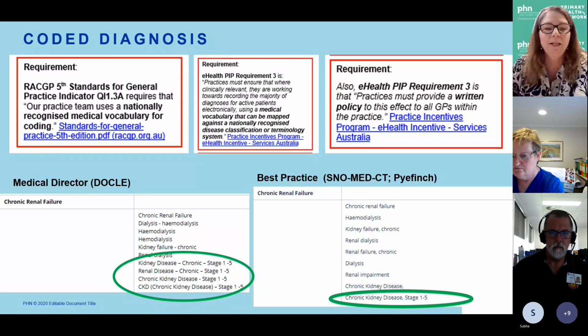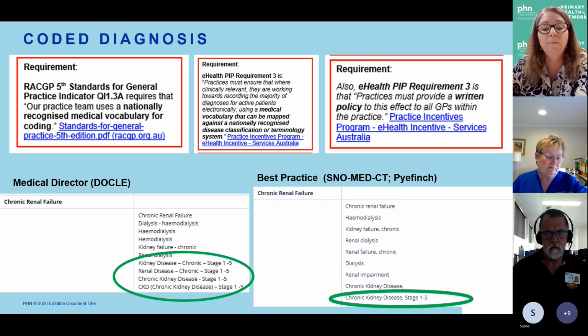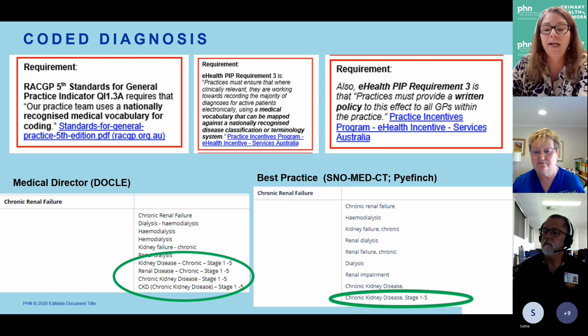So I don't really see there's a lot of wriggle room here. You really do need to be using, for example, in Medical Director, the national medical vocabulary is called DOCL. In Best Practice, it's called SNOMED. Don't worry about that too much. It's in the background. But I guess the point is that you need to be using the drop-down coded diagnosis box or the pick from list box, not free typing, not hunt and peck typing and typing out a diagnosis. It's not coded. It's not searchable. The patient will be invisible.